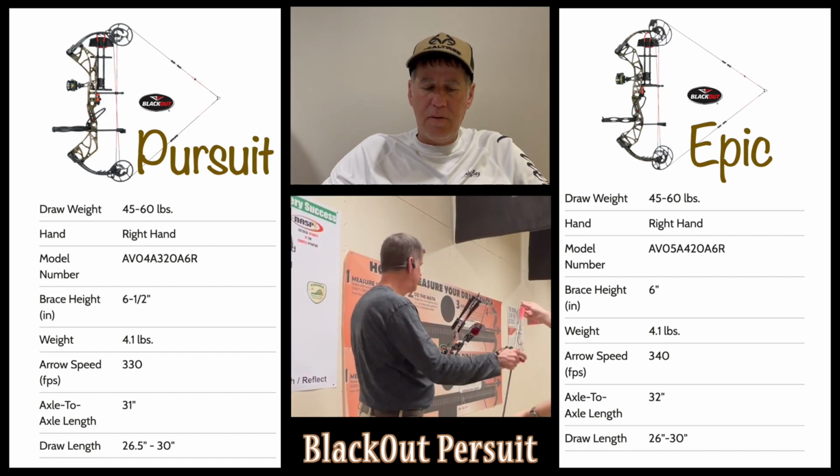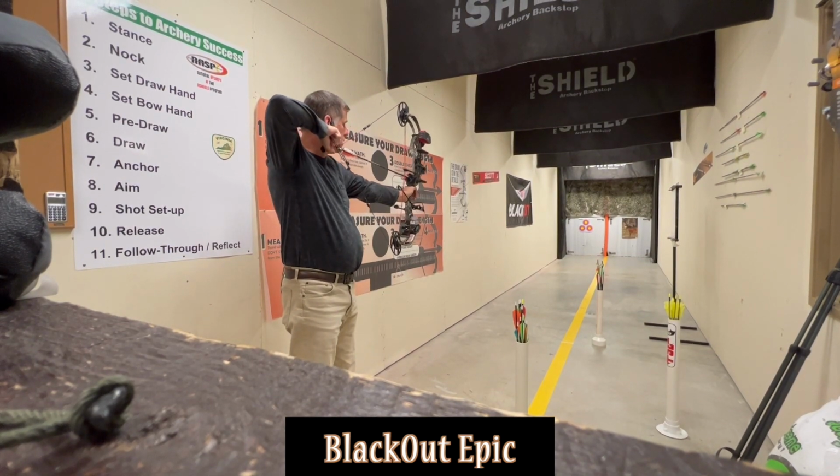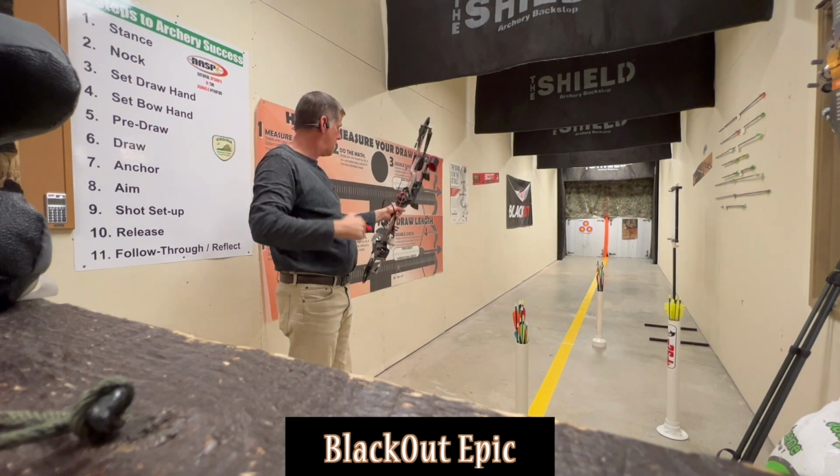Now the Epic comes in, again, the same poundage on the limbs. You can have 45 to 60 pound limbs. You can also have 55 to 70 pound limbs.